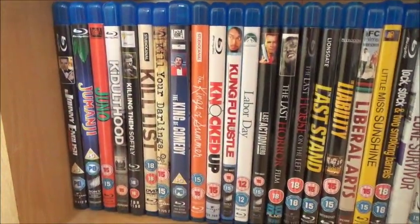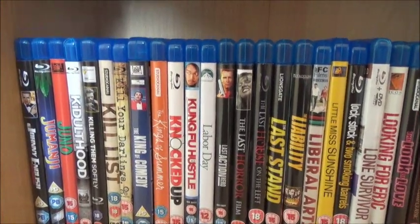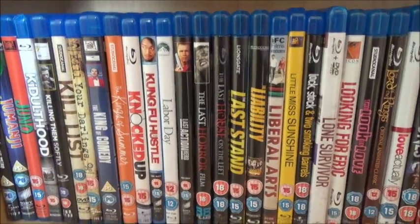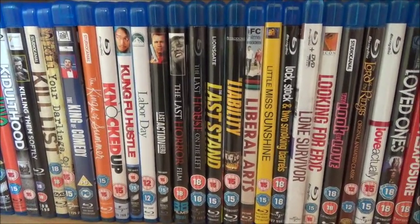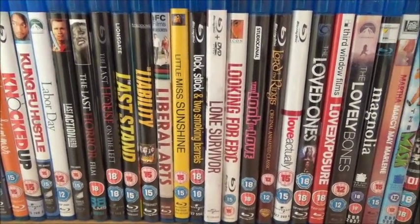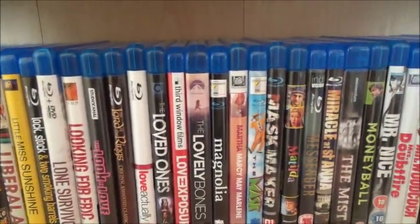We've got the next shelf, Jumanji, which I can actually get rid of now because I've ordered the Steelbook finally. It came back in stock. A few of these I can actually get rid of now that I'm getting the Steelbook of. There are actually a couple that I've already taken out. Last Horror Film, Last House on the Left. Into the L's.